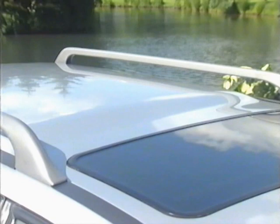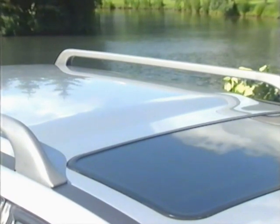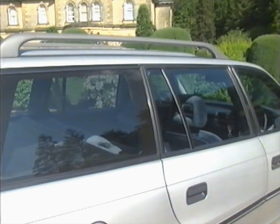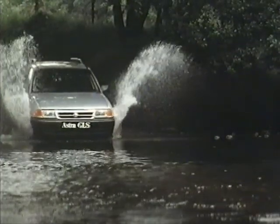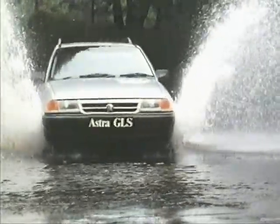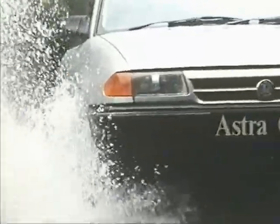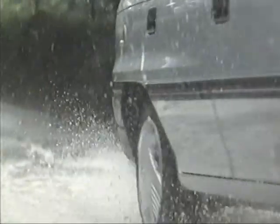The raised section provides additional cargo space and extra rigidity for greater safety. The roof at this point is fully 2 inches taller than the Escort Estate and a whacking 5.5 inches higher than the Sierra Estate. In fact, the Sierra Estate fares pretty dismally across the board against the new Astra, which beats it on seat down capacity, seat up capacity, length of load deck, load width and wheel arch space.